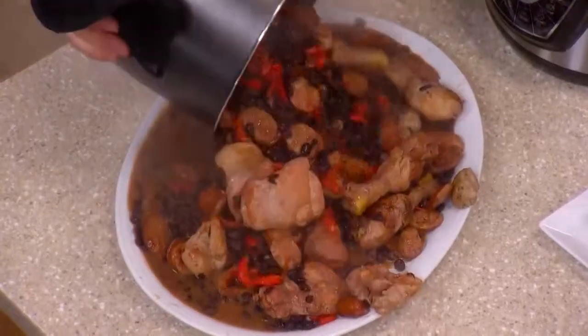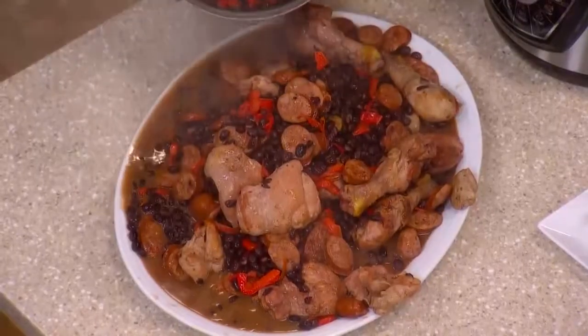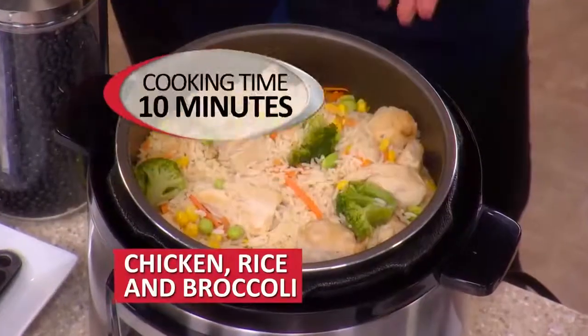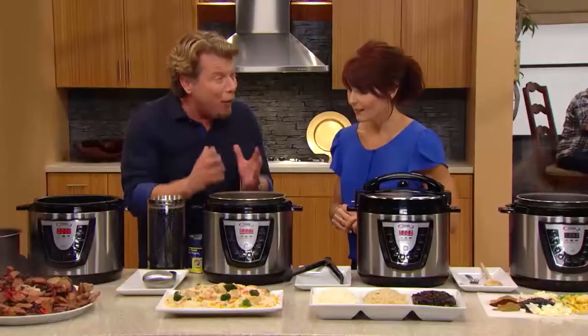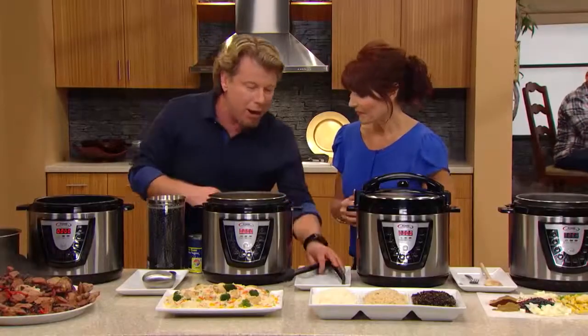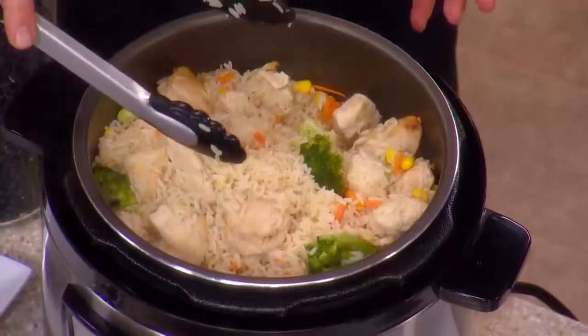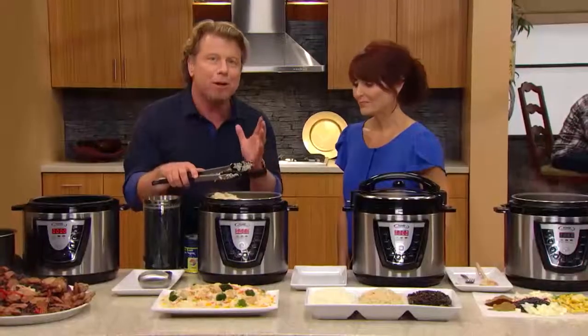Look at this. Now look at all that food. I can't even get all the food on the platter. Now, we are talking about foods cooking all together. How about chicken, rice, and broccoli, and all that wonderful flavor in one pot? You know what? This only takes 10 minutes. It's one touch of one button, and you're gonna have unbelievable, delicious results. But rice is tough sometimes.